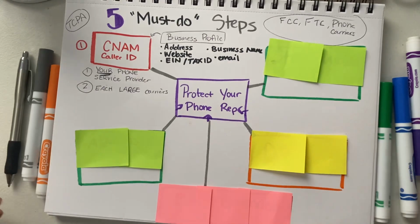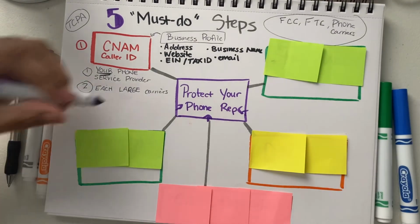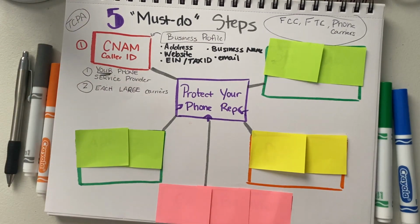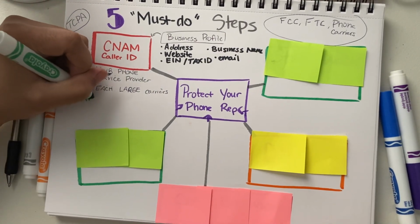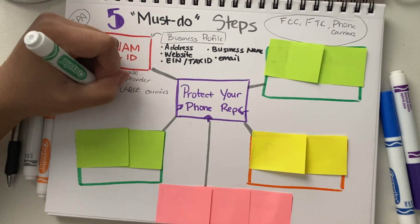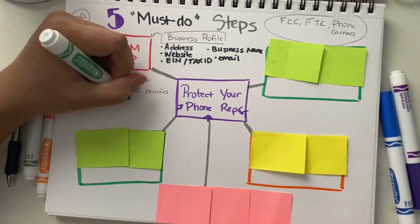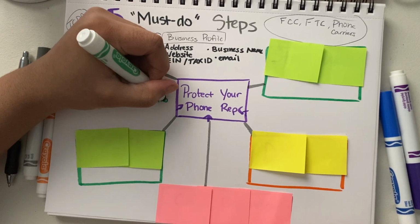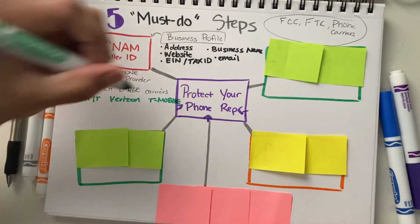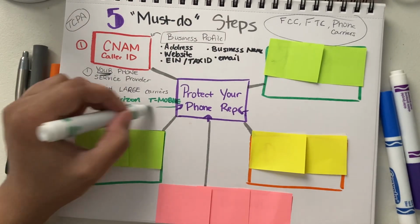Okay, so that's going to include, let me not do purple. Purple's my color. All right, so that's going to include AT&T, Verizon, and T-Mobile. Okay. So each one of these guys actually has their own database, okay?